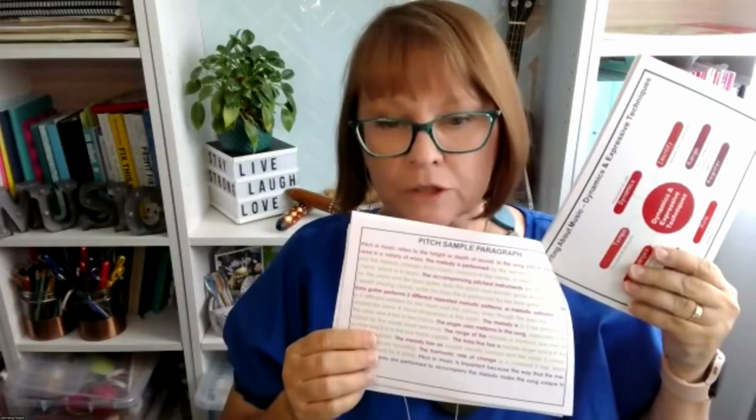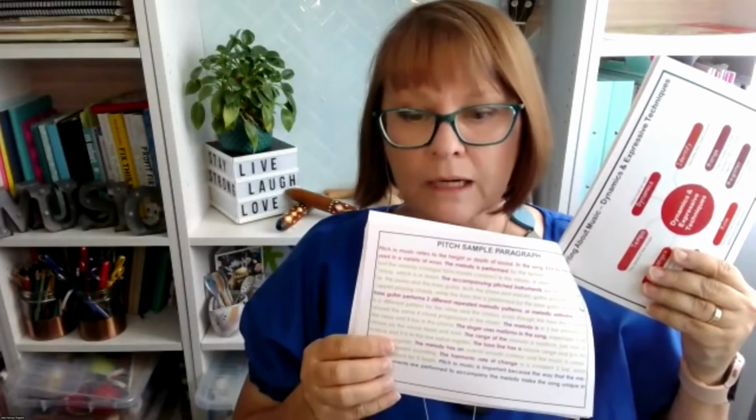And then you also get a sample paragraph, so that if you want the kids to actually write a paragraph, they can. At my school, we have to get kids to write in paragraphs, so it's a literacy thing. These are color coded, so your kids can write and do their own questions, get their own answers, and then they've got this as a reference to go, oh, that's how I put it together. That's how I actually do that. And again, I explicitly teach that, but that's the concepts of music.